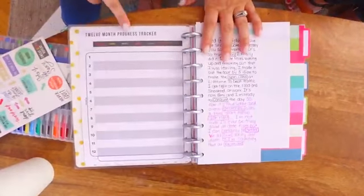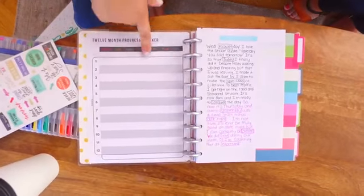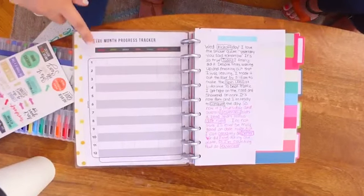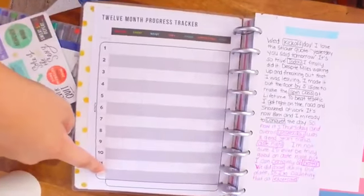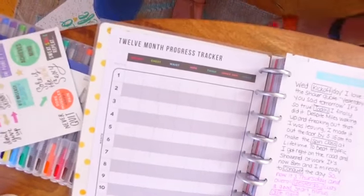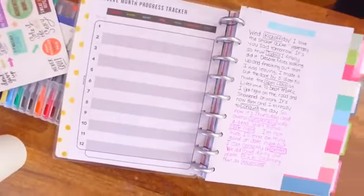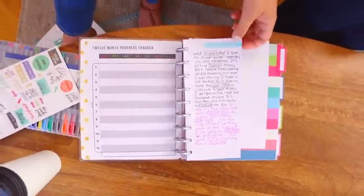Then you go to the next page, and you actually have a 12-month progress tracker, which is really nice because you can put all of your measurements in here and then track it for the year, no matter when you start, because it's undated. So you can do it whenever you want, and then you've got your end results there at the bottom. Now, before I jump into the planner, these are a couple of additions that I added.